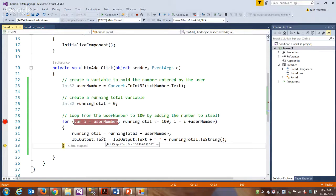But when our condition comes around again, what's the problem? Right. I've said, as long as my running total is less than or equal to 100, do these things. I don't want to do them again because it's already printed 100. We need to stop here. So I don't want my code to go in here again.